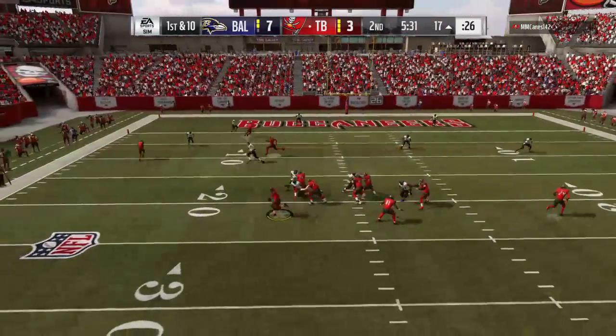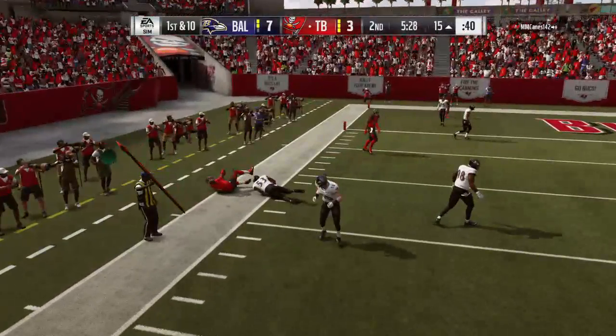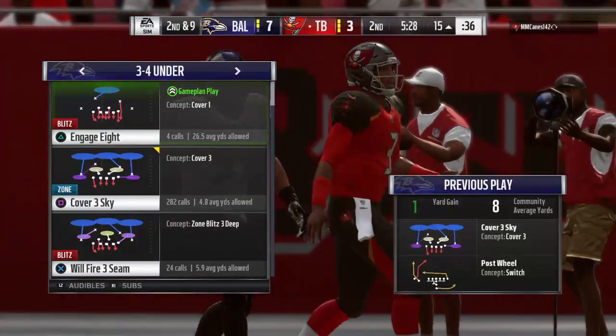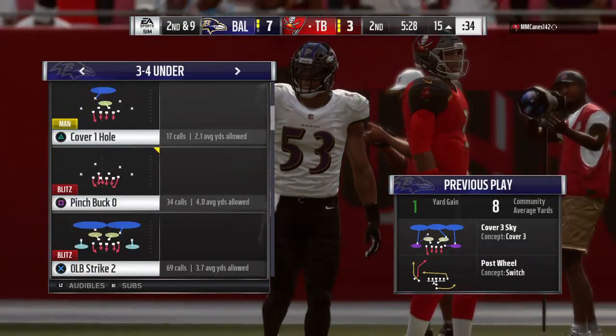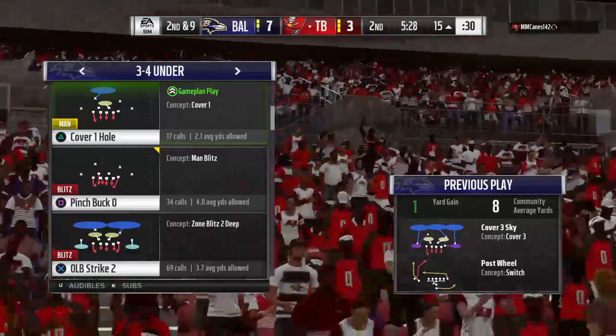Following the interception, Winston buying time to his left. He'll get just a yard on the scramble. It's 2nd down. Yeah, not much there that time, and I think we were both wondering once he got out of the box whether he'd just throw the ball away, and he winds up only picking up a yard or 2.